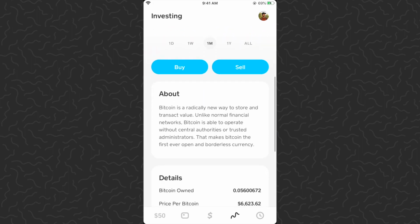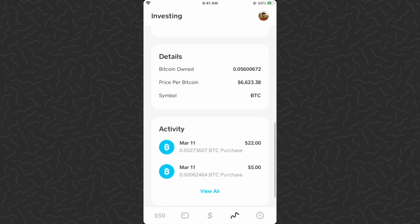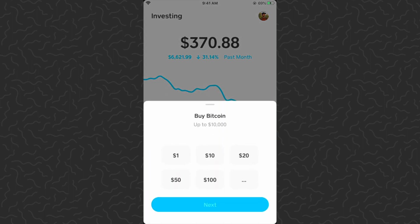We're just going to keep dollar cost averaging this one. I currently have 0.056 Bitcoin owned. The last time I purchased was 9 days ago, so we have $9 of Bitcoin to purchase. And then from here on out, we're going to purchase $7 every Friday. Let's go ahead and tap buy.